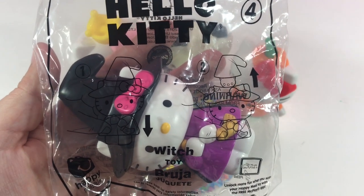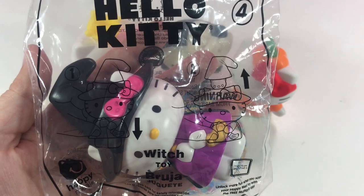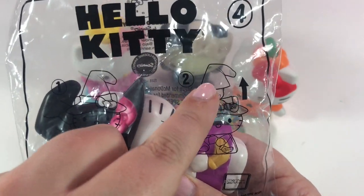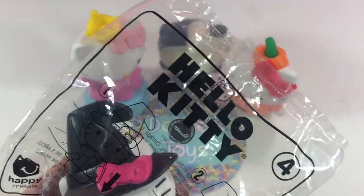All right, this is number four. It looks like Hello Kitty is a spooky witch. And I'm not sure if you guys can see this, but it looks like her hat will pop off and there's something hiding under there. So let's go ahead and take a look.